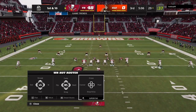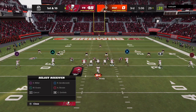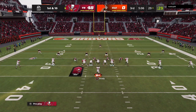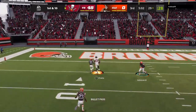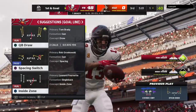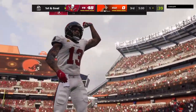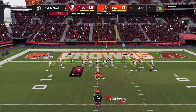So first and 10, and if they score on this drive, we might have to start digging in our second-half blowout material. So after the INT, it's Brady. That's going to be caught. And he doesn't quite make it, taking it within an eyelash. Dropped at the 1. That'll be marked as a 27-yard pickup.